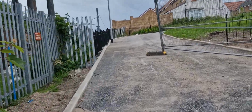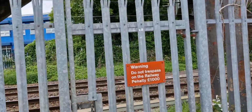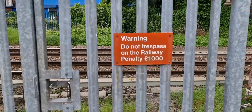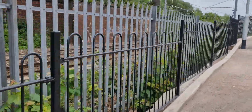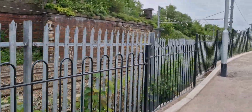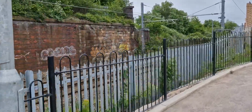They've actually opened this up now, so that's good. Get a good shot here. There you go. Warning, do not trespass on the railway. I've not got £1,000 today, so I won't be walking on it right away. But you'd never walk on a live line anyway. But here it is.